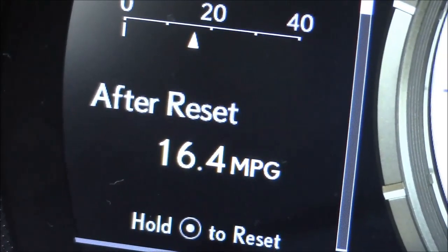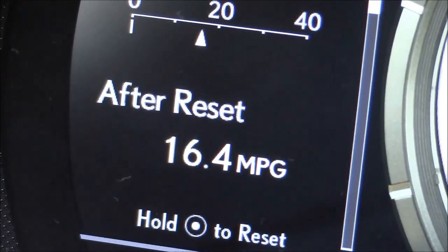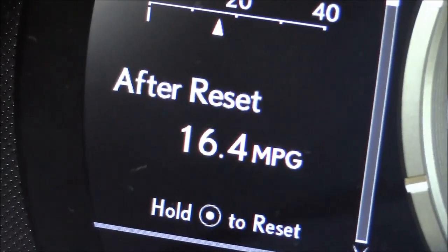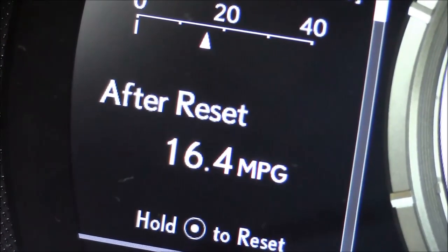I was averaging 21 miles per gallon in mixed commuting, driving at night when it was cooler. But today in this heat, and with these 0 to 60 runs, here's the figure I'm getting thus far. But we have more MPG tests coming up, so don't go away.